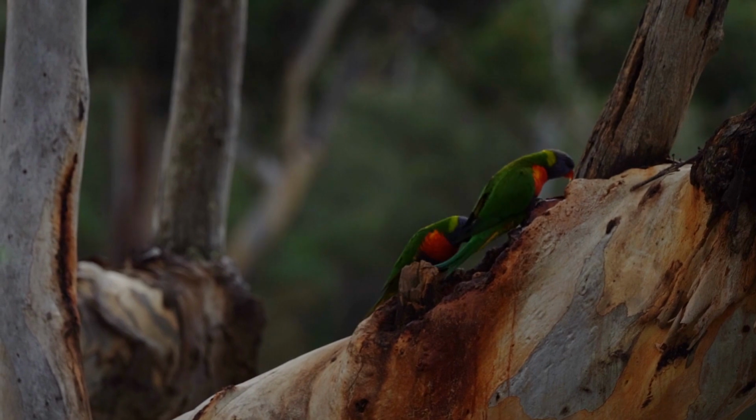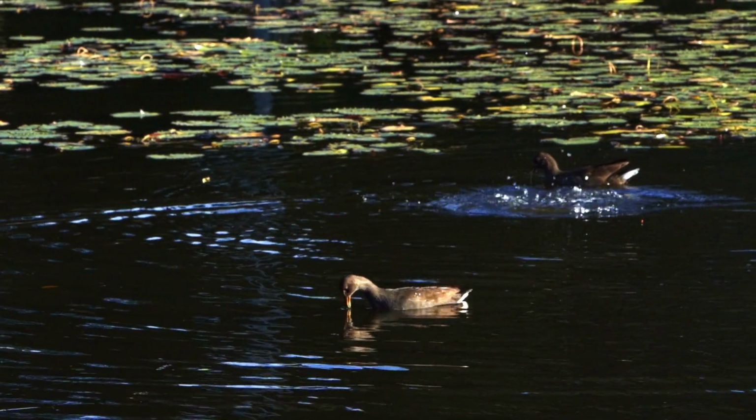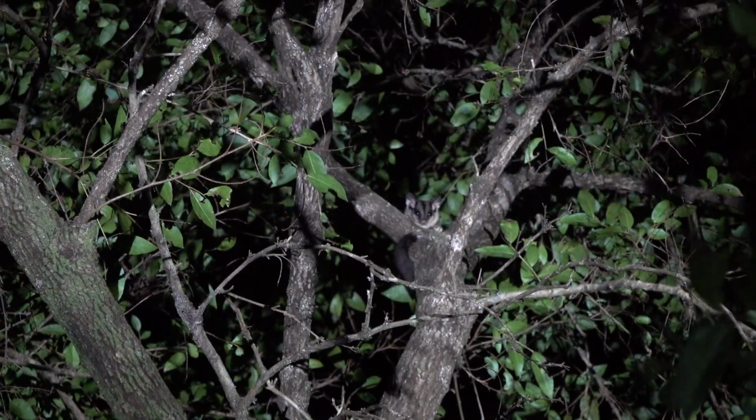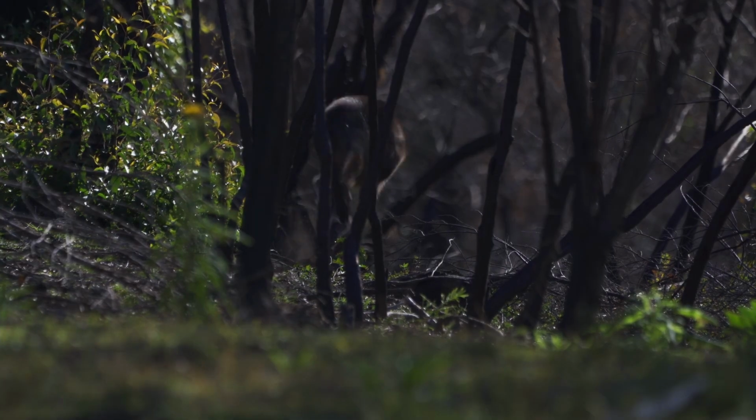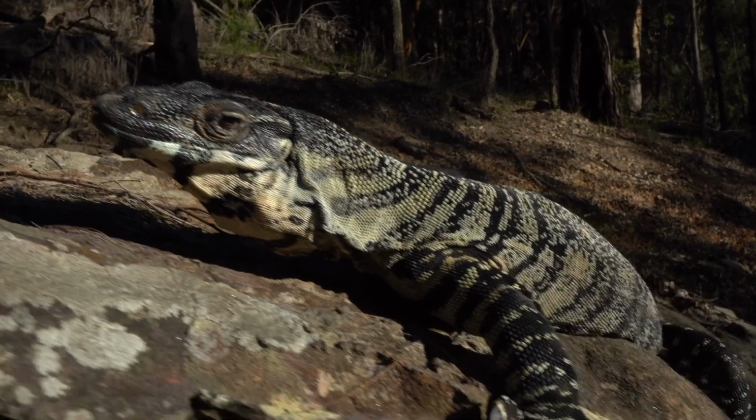At Lake Parramatta, we've got a wide variety of bird life, lots of water birds. We also have sugar gliders, echidnas, wallabies. So we've got a wide variety of animals. So our volunteers are lucky enough to be able to spend quality time with the animals down here. Definitely one of the perks of bush care volunteering.